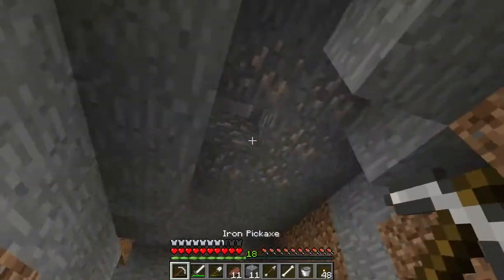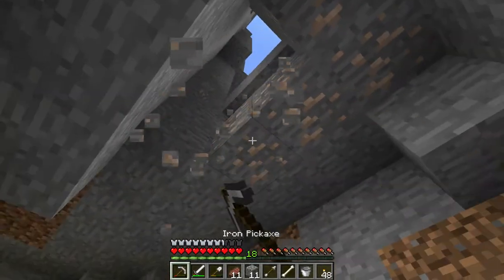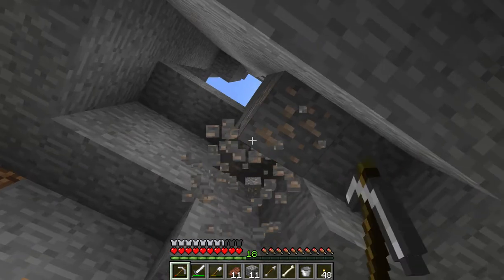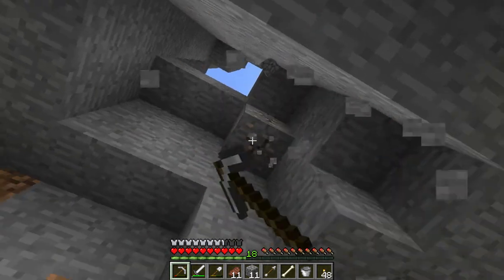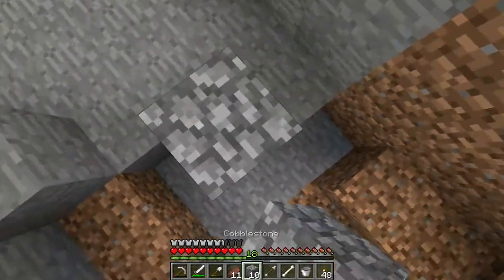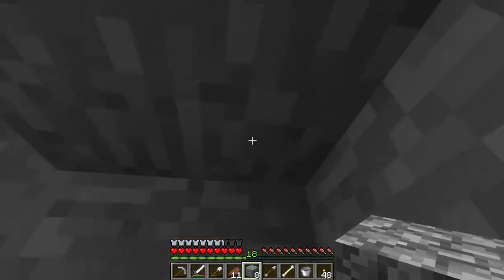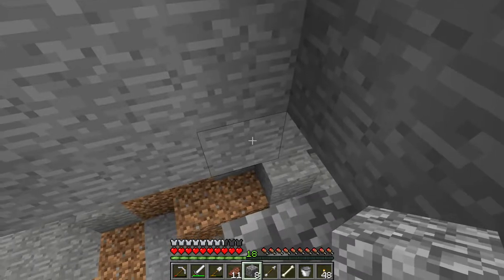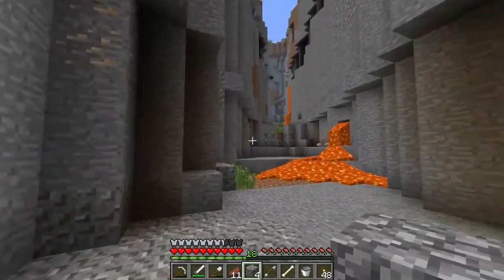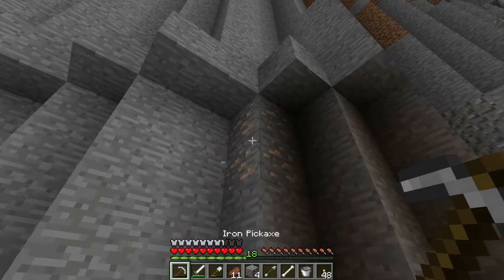I bet we'll find the area that I died in last time here. I guarantee it. Just be dandering along, and then we'll find the place I got creeped at. Stuck in a hole. Never a good thing.